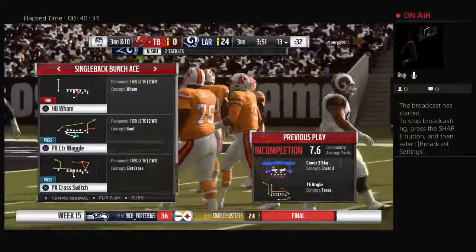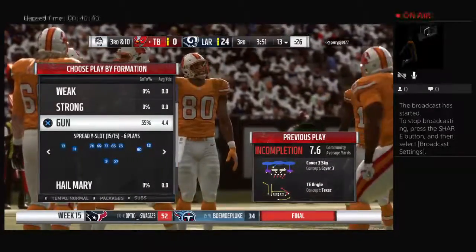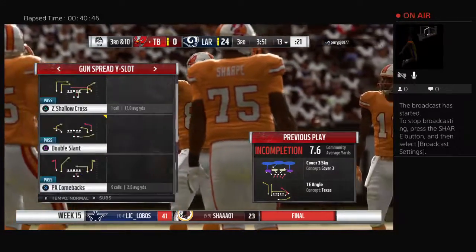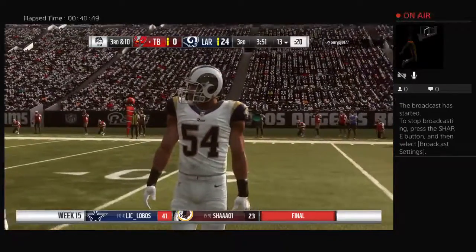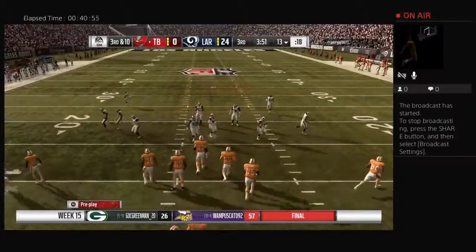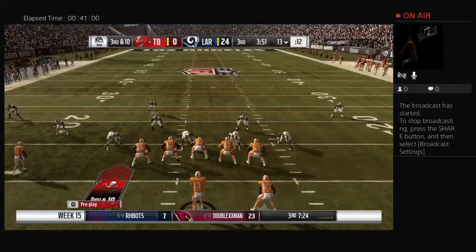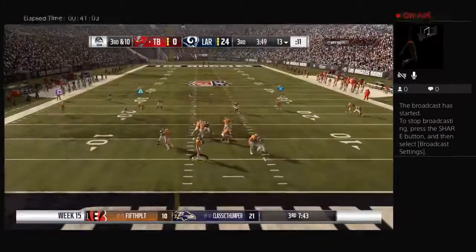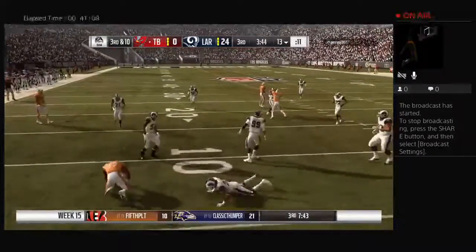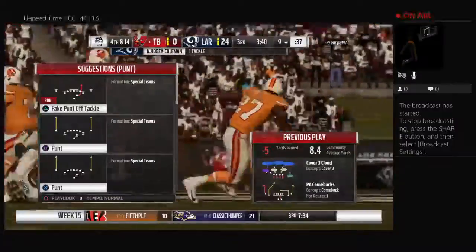They try to throw on second down, but this one is incomplete. This offense in desperate need of a conversion as they come up on third down. On third down, Winston. And Winston lost the football. So it goes as a fumble, but the key thing, not a fumble loss. Yeah, that stat's big, isn't it?